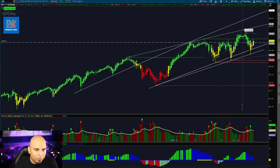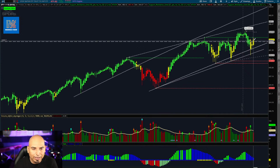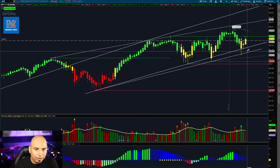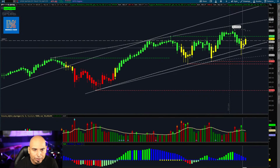Let's go ahead and start with SPY. So SPY, we nailed it right on the dot. From this bounce all the way up to here, we talked about how we had a doji yesterday, and we were going to play the break of that doji. We closed on a green volume bar with a doji indecision candle here, and we always talk about how we play the dojis. We play the break, the top or the bottom.